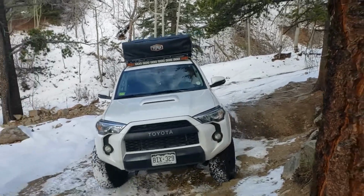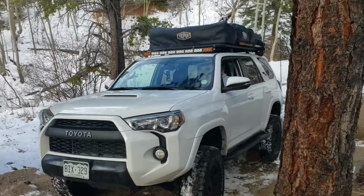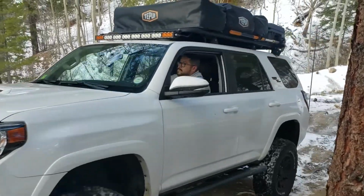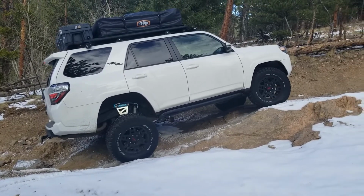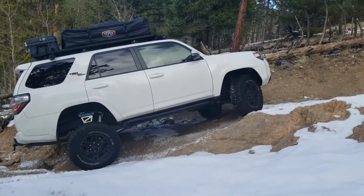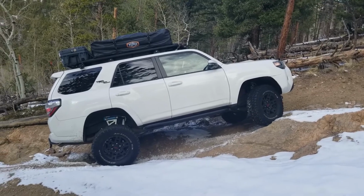We went up, and I'll show you a couple clips here of us doing some trails at Slaughterhouse Gulch, and yeah, I beat them up already pretty good, and it just offers really valuable protection to the truck or the 4Runner.